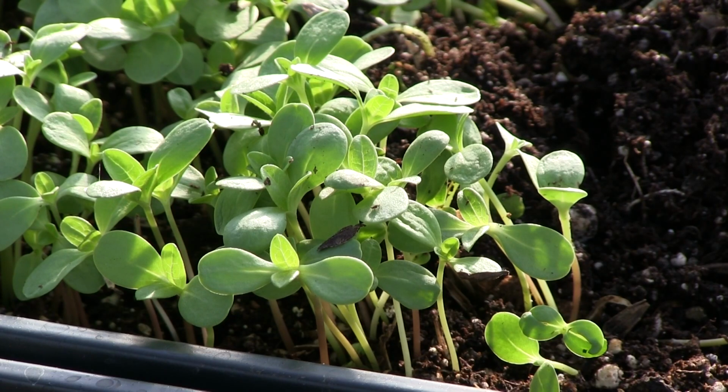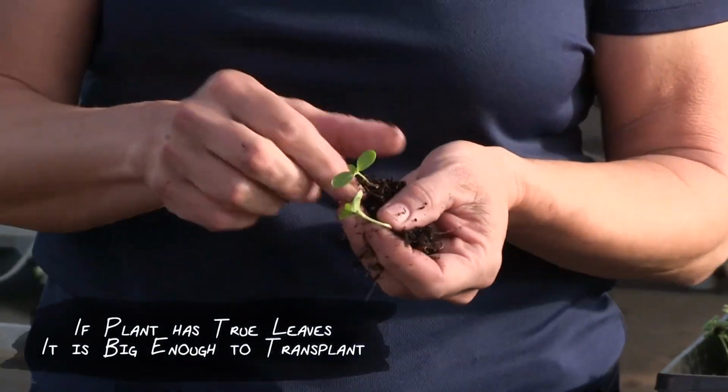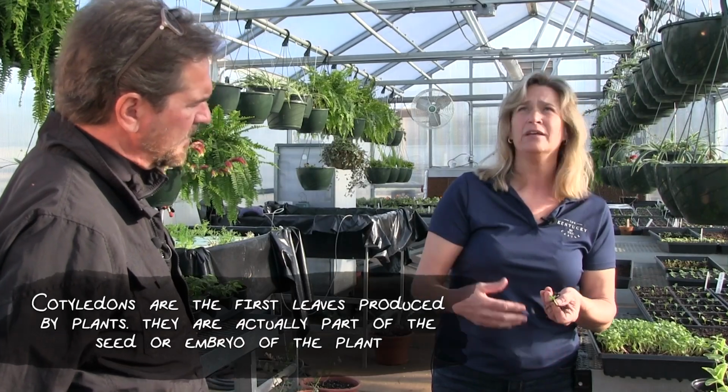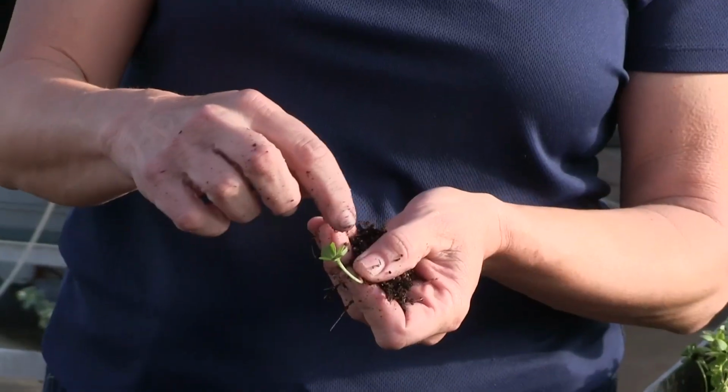The rule that we have here in the greenhouse is if your seedling has true leaves on it, then it's big enough to transplant. So the true leaves are the ones that come out in the middle. All plants have these ones on the side. They're called cotyledons. I give the analogy, it's like your baby teeth, they're gonna fall out, but this is the true leaf of the plant.